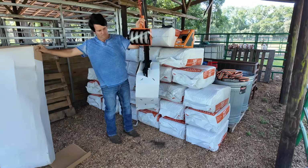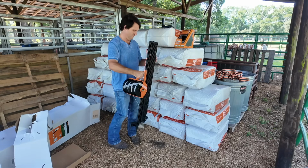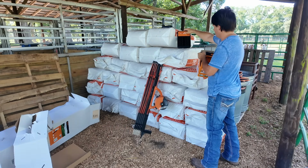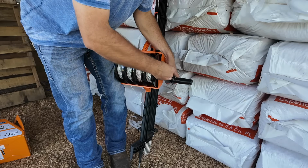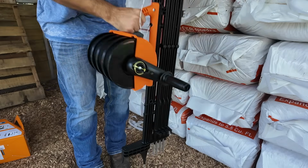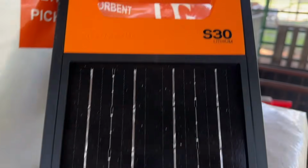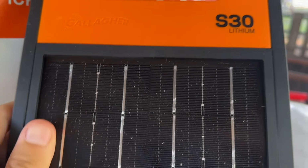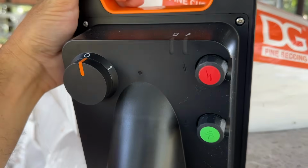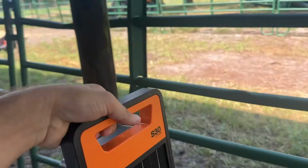I got this kit from Behringer. It's called the Smart Fence, and it's basically an all-in-one. You should be able to just put these stakes in the ground and unwind it as you go. Comes with a little solar charger. You can attach your handle really nicely with this little pin. That way it can come apart easy. Really nice kit. The little S30 solar charger should do the job for what I'm needing. It's not trying to hold stuff in, really. It's just making a barrier. So we'll see how it works.